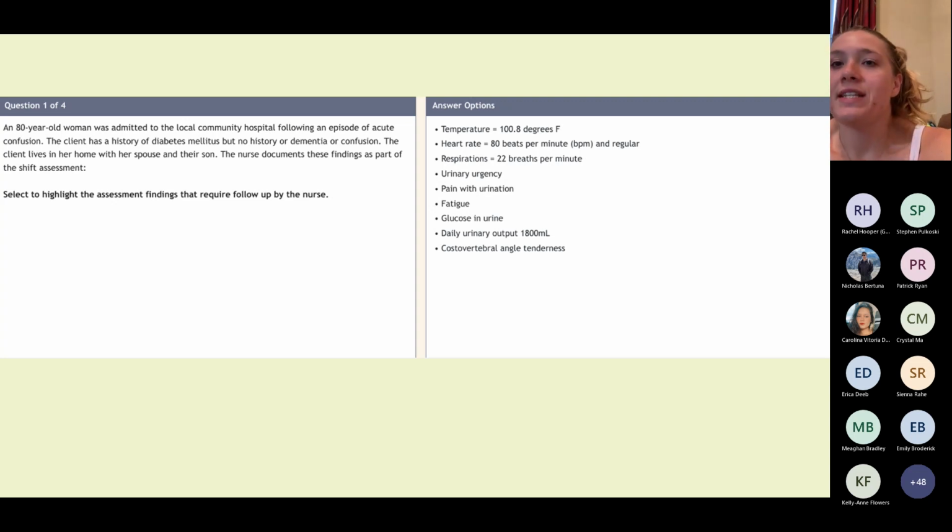So, which of these assessment findings require follow-up by the nurse? This is how NGN is trying to change your select all but apply, if that makes sense. So, of the following findings, what do you think is of concern? And what makes me think, this supports the nursing diagnosis I'm thinking of, or this supports the potential issue I believe is happening?